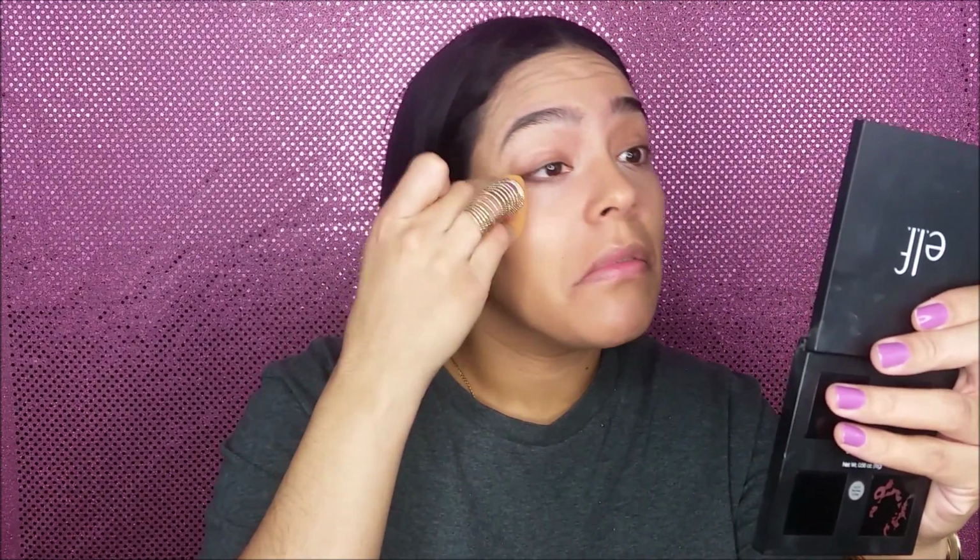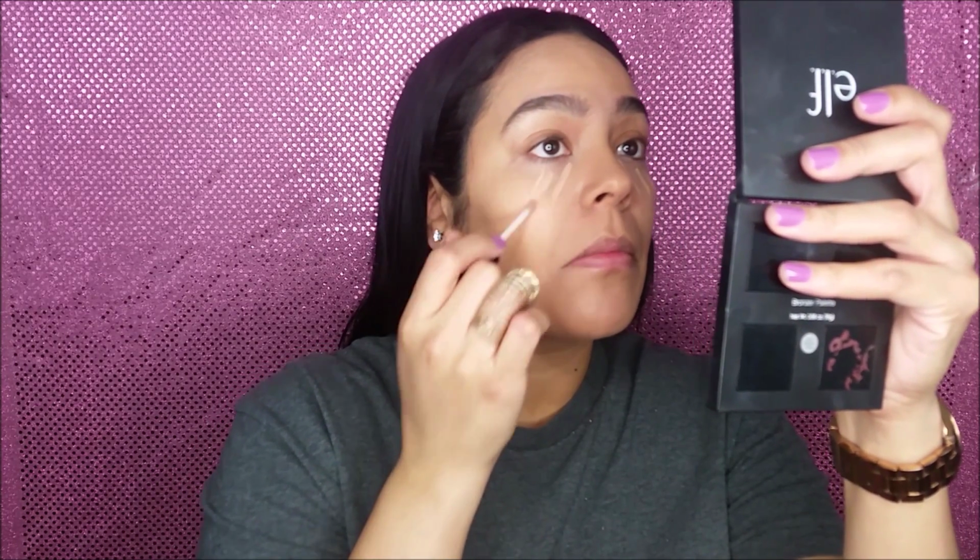So now I'm just blending that out with a sponge, taking off the excess so it doesn't become too cakey under my eyes before the concealer. And now I'm going in with the NYX HD concealer. As I said before, I love this concealer very much. It's, I would say, medium to full coverage. It definitely covers the circles under my eyes.